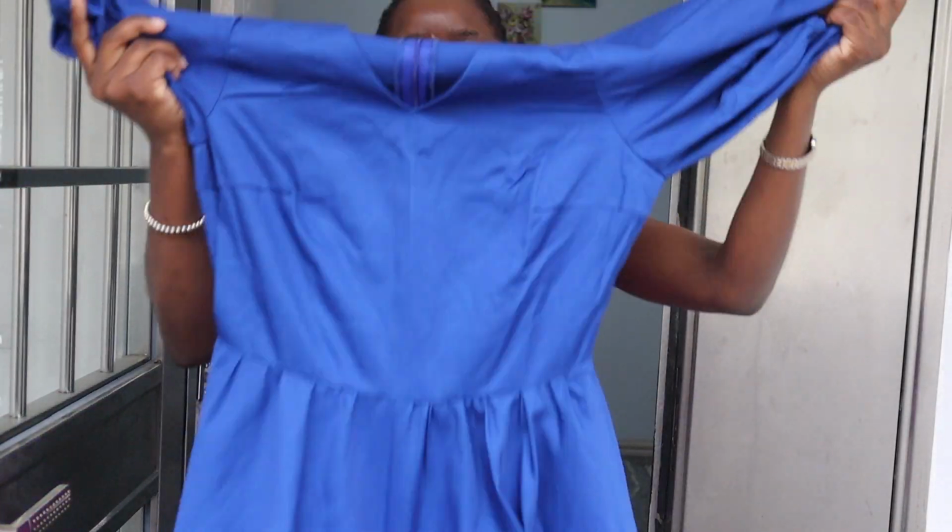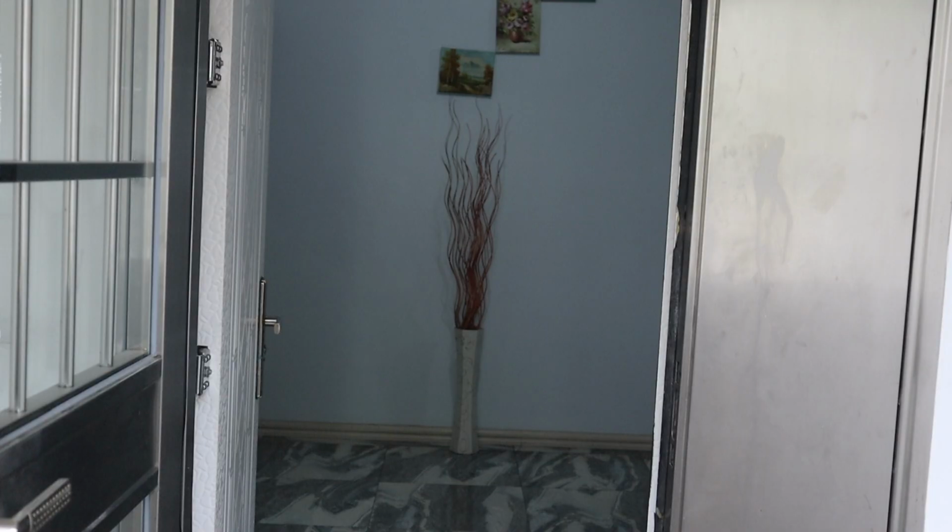Okay, so first impressions. I love her designs. I don't know why. I just think they're very nice. I don't know how to explain them. They're very simple, but simple and classic.